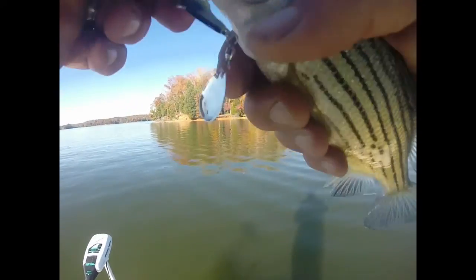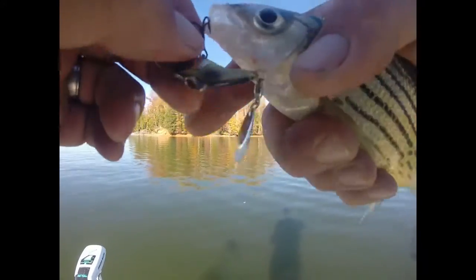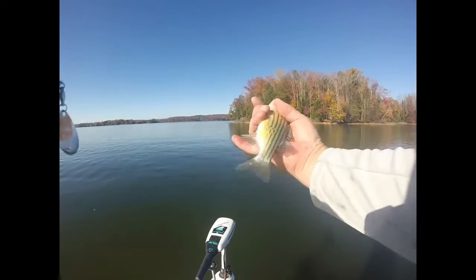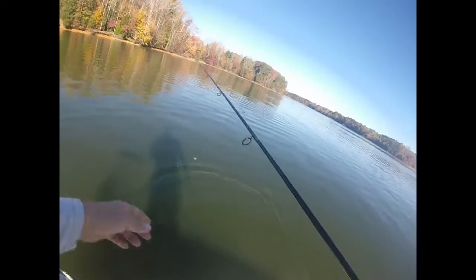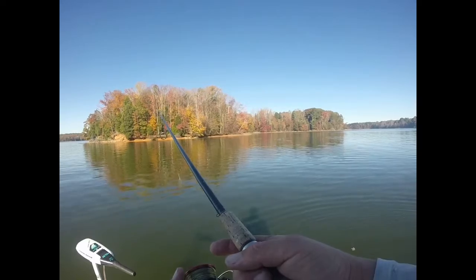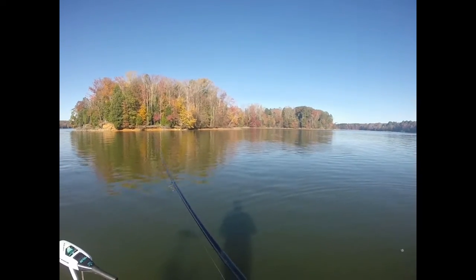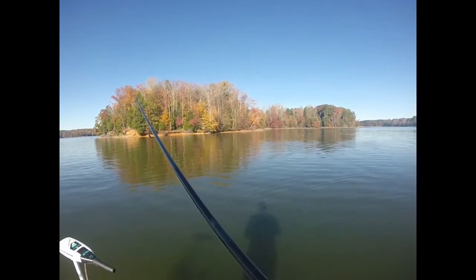Little yellow bass. Lots of these little guys in here. Sticking with it though, because as I was reeling one of these in a few minutes ago, there was a largemouth following it up right behind it. I don't know if it was trying to eat it or trying to eat what was in its mouth, but it was pretty cool to see. So stick with it here.